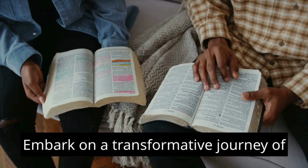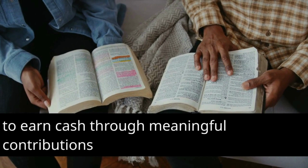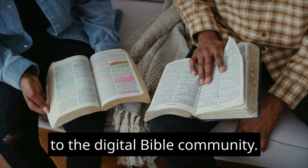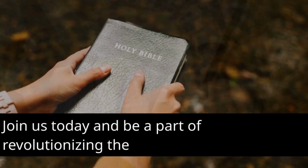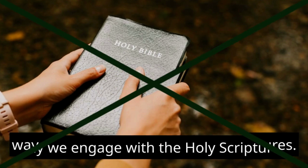Embark on a transformative journey of spiritual discovery while seizing opportunities to earn cash through meaningful contributions to the Digital Bible community. Join us today and be a part of revolutionizing the way we engage with the Holy Scriptures.